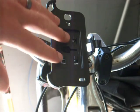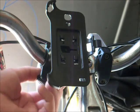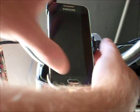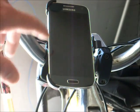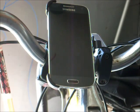But, so this mount, I got this off of Amazon for maybe $2. It was very cheap. But it just mounts on the handlebars real easily. And then the phone just clips in here. You press it down, locks in place, and then it's got a release tab. So it's real easy to get in and out. I've ridden for several hundred miles with this mount, and I've had no issues. It's been great. The phone's always nice and secure and safe.